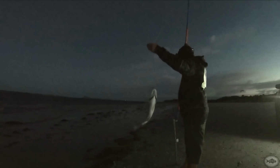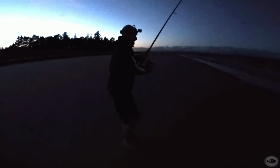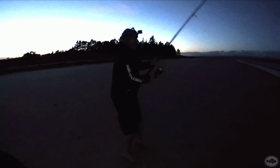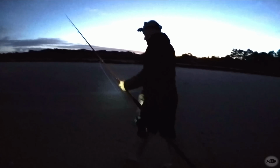There you go, another nice little snapper. Hey, Stevo's on too. What? Another little snapper. Another nice fish, Stevo. Just another 50 centimetre. Yeah, it's all right. Ow. It's all right, eh? Not bad, not bad. Couple for the sun up.